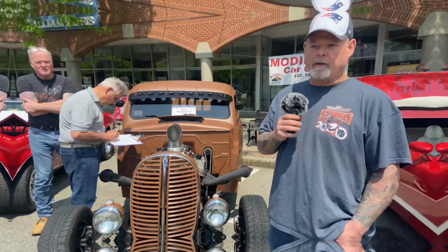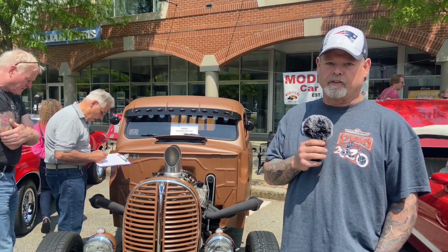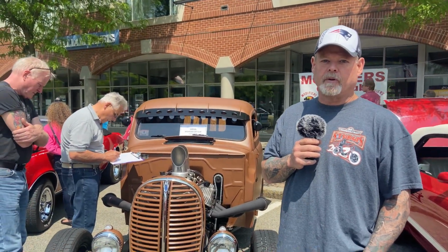I built it completely myself. This looks like a ton of work. Yes, it took 7 years to get it to where it is now. Well, I have a 72 Chevelle convertible, and I wanted something I could put my dogs in, so I was able to find this. I paid $450 for it and put it all together, built it piece by piece, a lot of custom stuff done to it. And I just want to be able to put my dogs in it and take them for cruises.